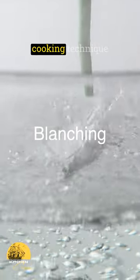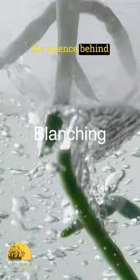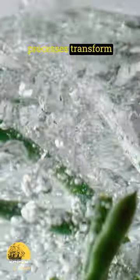Blanching is a crucial cooking technique, and understanding the science behind it can elevate your culinary prowess. During blanching, several essential processes transform your vegetables.